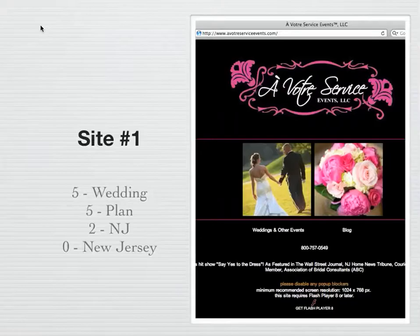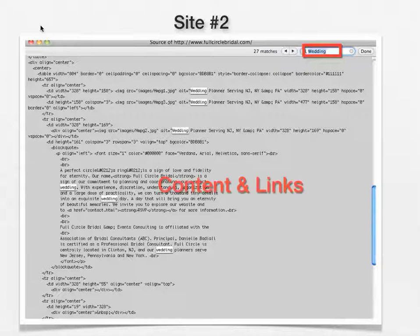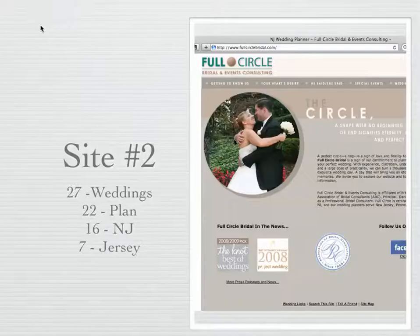Site number 1 only has wedding once in the content. If we look at site number 1 overall, I searched for other terms on that single page: wedding 5 times, plan, planner, or planning 5 times, NJ twice, and New Jersey or Jersey 0 times. That's why it doesn't have a big number when it comes to Google. Whereas site number 2, when we look at it in the same manner underneath the hood in the code, the metadata has that many. Overall, it has 27 matches. And when we look at the rest of the content page and links, you can see that wedding is used quite a bit. So that's why it's much higher in the search than site number 1.